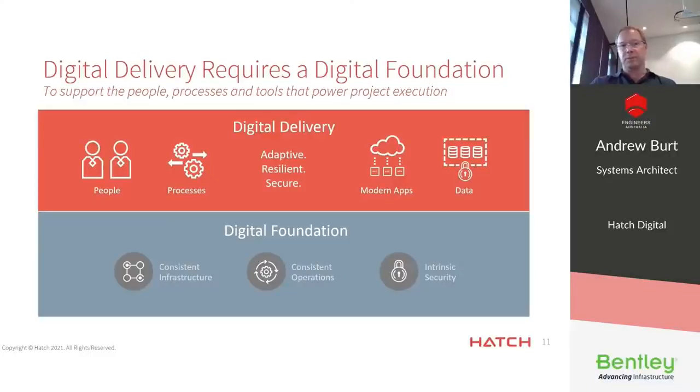So you need a digital foundation. You need to look at your infrastructure. You need consistent, robust infrastructure to deliver these sorts of projects. You need a consistent operation. You need to look at who is actually providing these platforms, and security is paramount. Certainly, one of the things that I'm sure everybody's aware of is internet security, and making sure that everything that we do is secure from an IP point of view, whether it's from a client point of view, but certainly building in from the starting point the security aspects of any platform is fundamental in systems design for a digital delivery project.